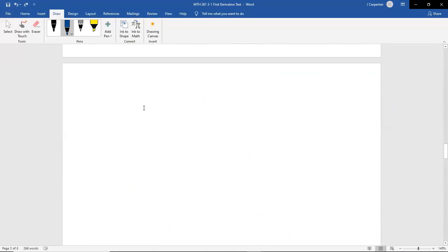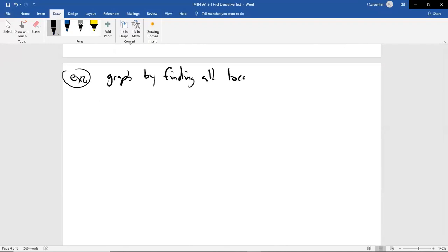Where did I put my piece of paper? Oops. There we go. Example 2. And we're going to graph by finding all local extrema. And this will be f of x is equal to, let's go to a simpler one, x squared plus 2x plus 2.